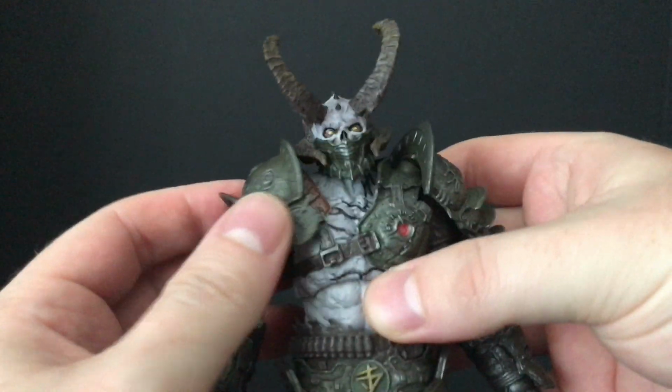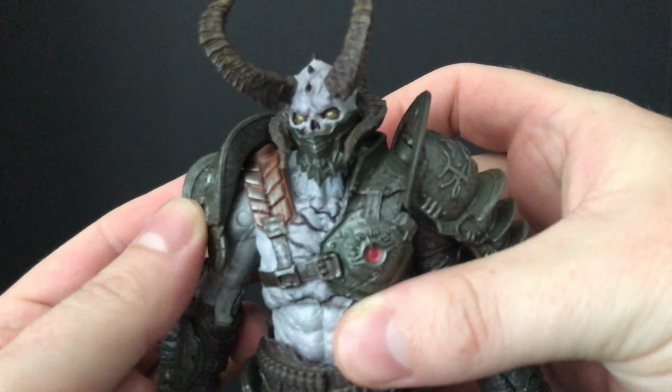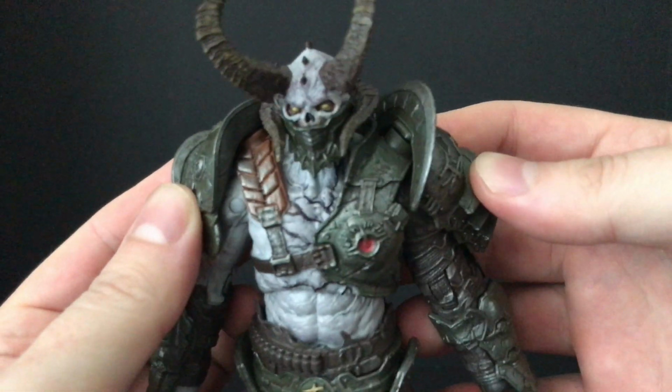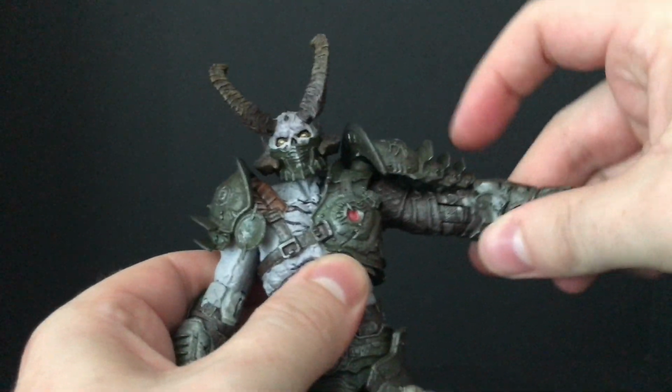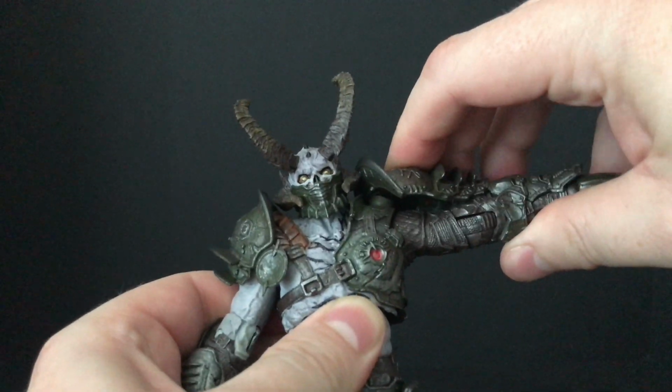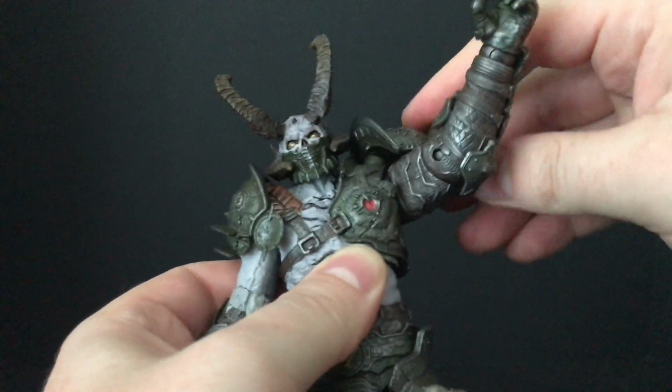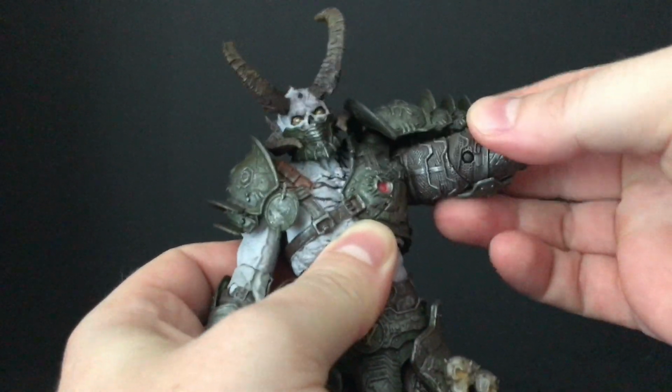When I was talking about layers to him, he has these shoulder pads that are articulated that help to move with the articulation of the arms, but it's cool to see some things that are underneath. This is where the articulation a little bit fails, not to the point where I'm upset with it, but I think a lot of people are like, oh, you can't move it. You can move it.